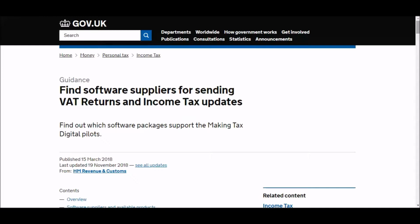Now, the main ones that are on the cloud are Xero, QuickBooks, Sage Business Cloud, and FreeAgent. Cashflow, interestingly, is still in development for MTD, but the others are taking part in the pilot scheme. Now, as I mentioned, the main ones are Xero and QuickBooks, and so those are the ones that I'm going to focus on today.